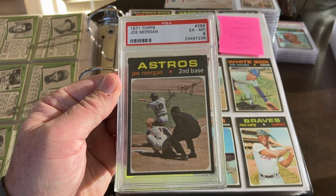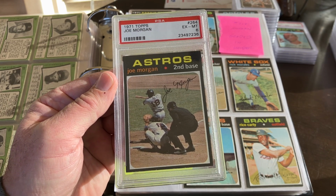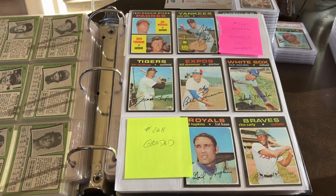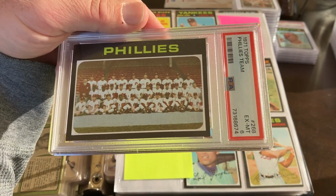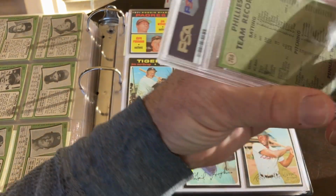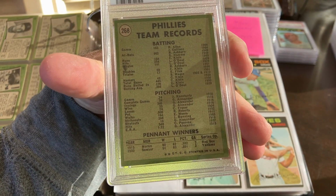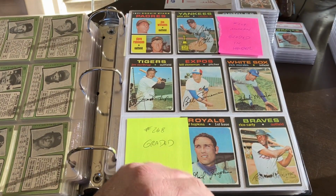See, that's one of those cool shots. Look at that. Number 268, Phillies team in a 6. I like on the team cards, it shows the team's all-time records and who holds them.